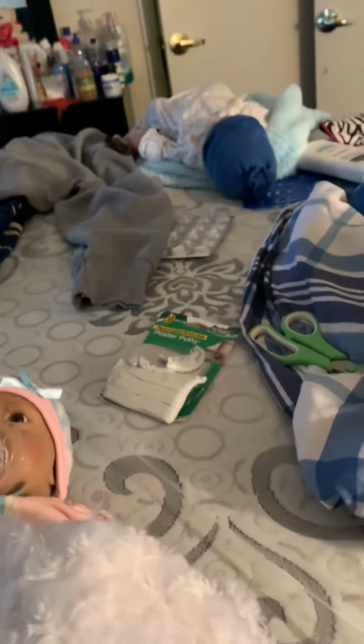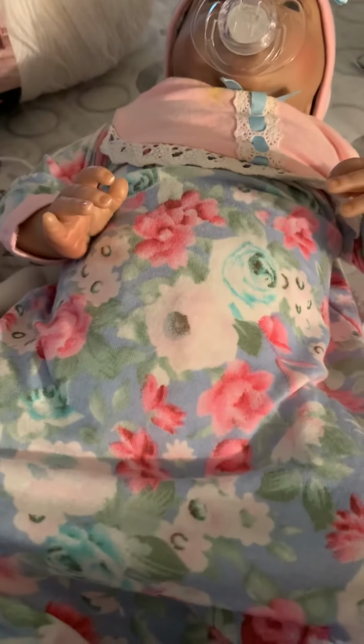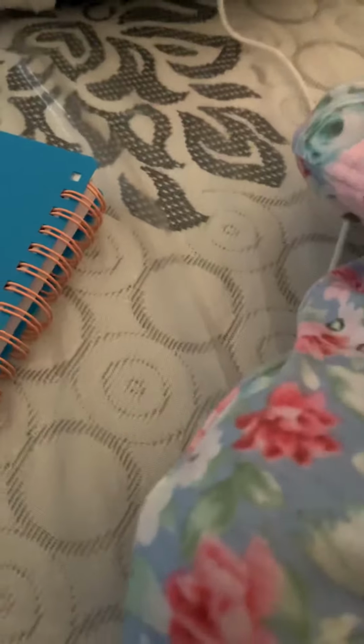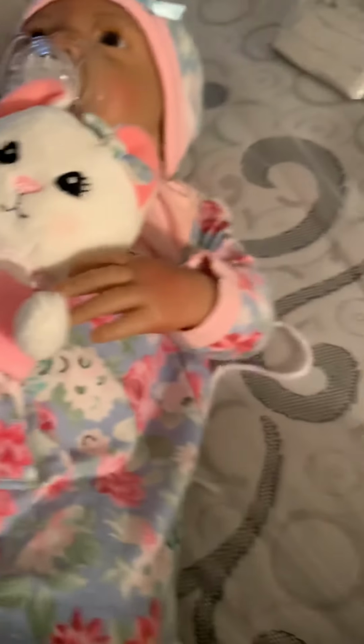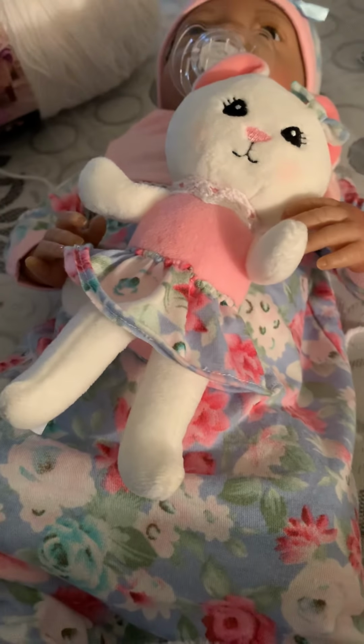Anyway, I just kind of also wanted to show you her. I had this Kinby that I purchased a while back. I don't have her original outfit anymore. I don't know what happened to it, but I kind of like this better than her original outfit, which was just a onesie and a headband. I also lost her socks, so I replaced them with these preemie socks. She has a preemie diaper on.